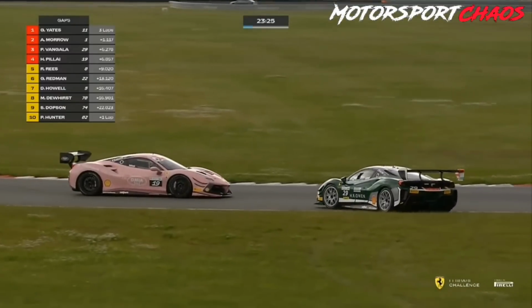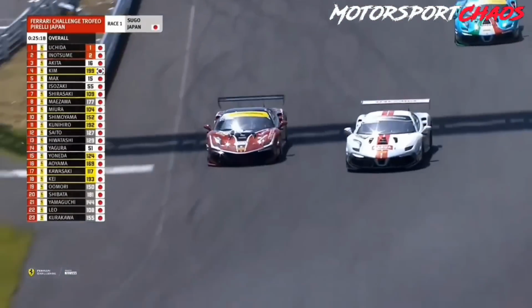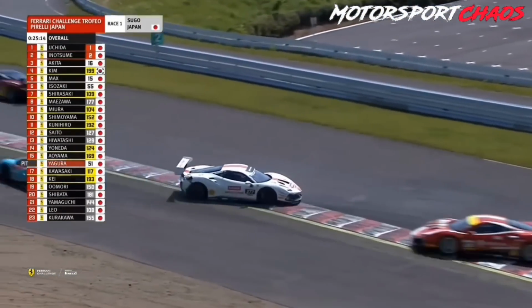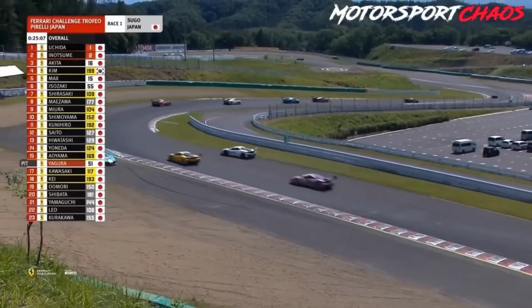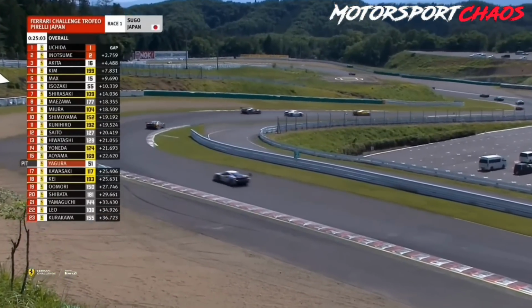There was small contact made. Pranav Vangala spins through 180 degrees. And is that Miura looking to the inside? Certainly it is. Will he get it stopped? Oh, contact between them, and that's bad news for Maizawa. He's facing the wrong way. That's going to hand the lead in class to his competition. I think that's Kunihiro as well, who has spun off the rear of Maizawa's car.